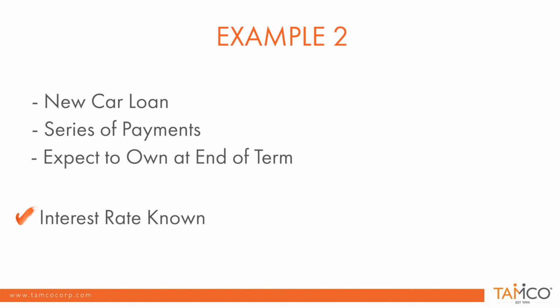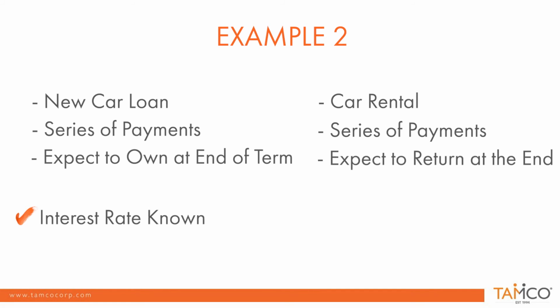However, let's say you and your family are going on a month-long cross-country road trip vacation, and you plan to rent a Mercedes van for that trip. You are provided a weekly rental payment, but you're only using the van for your trip. You will return it when the vacation is over. The rental agreement will make no mention of an interest rate because interest rate is not applicable to use-based payment agreements like this.